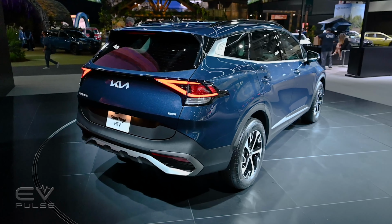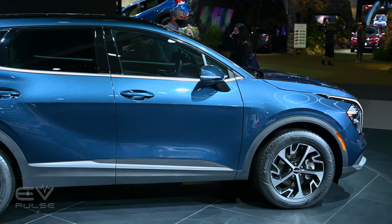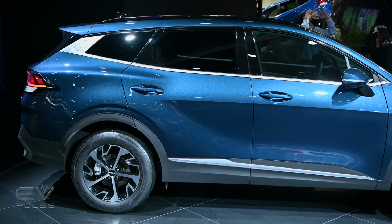Kia is aiming for a 39 mile/gallon combined EPA rating for the front-wheel drive model. However, only the base LX model is available in that configuration. The EX and SX Prestige are all-wheel drive only.